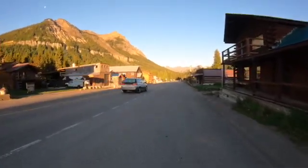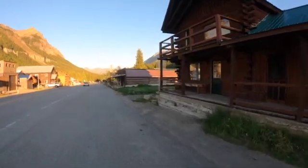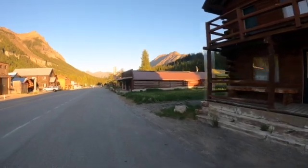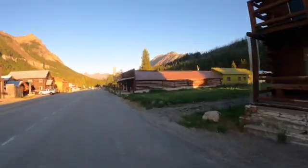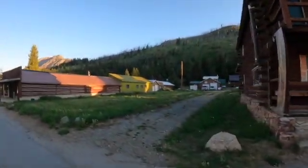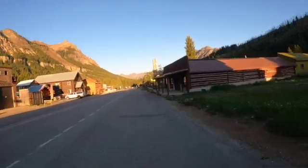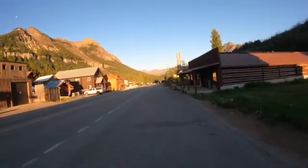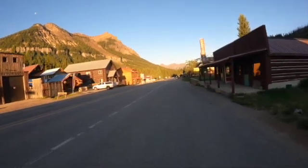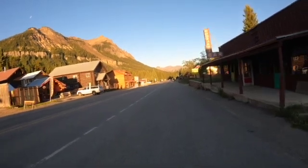Somebody's house over there. There's some really cool houses. There's this one beautiful house down at the end of town. You go out on this old dirt road, you go over a bridge, it's out there. It's really a cool house. I'll show it to you sometime. From what I understand, it's pretty much a rental. But if I owned this house, it wouldn't be no rental.